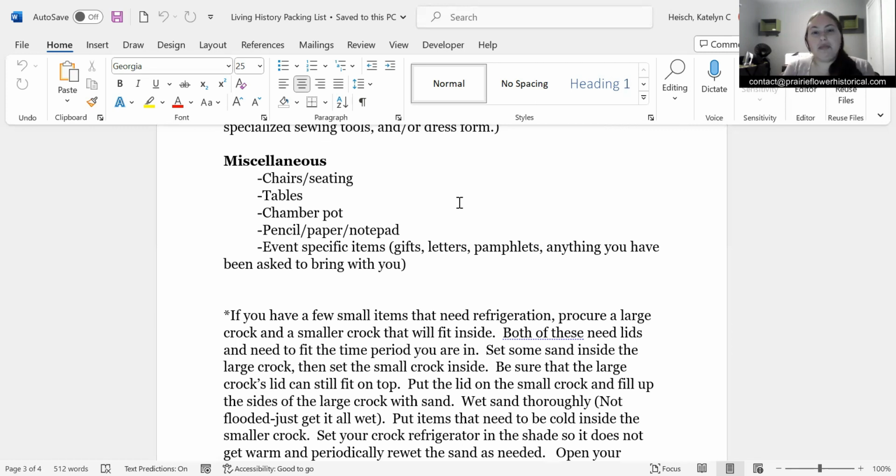I always try to bring a pencil, paper, or notepad, just something to jot notes down. A lot of the events I attend are annual events, so I do the same thing year after year. Sometimes it's just nice to make a note of what I would like to bring next year for this particular event.